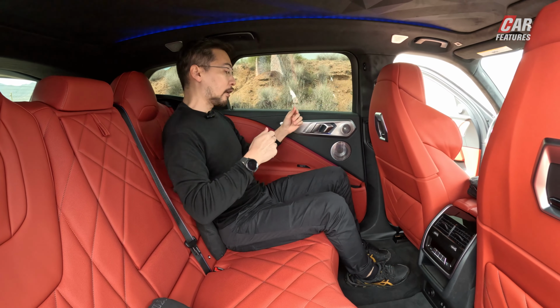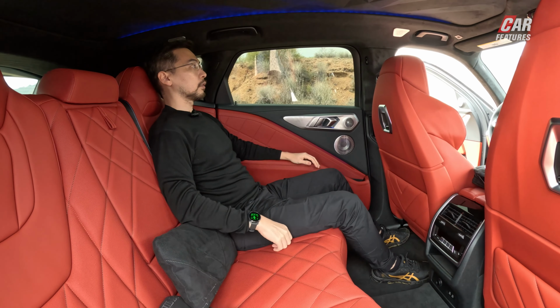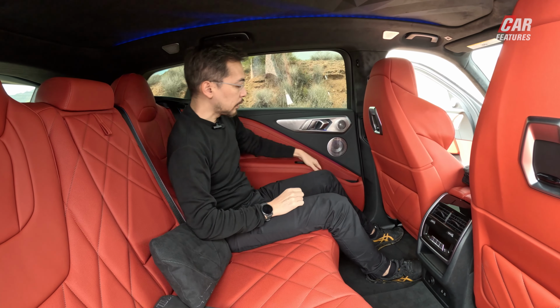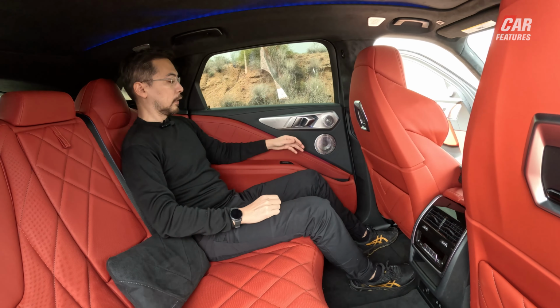Okay, so a lot of space here. So just check it out. Wow, a lot of space. Curvy back roof line, but still quite a bit of space there. I have a huge two slots for bottles.